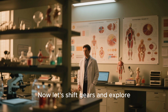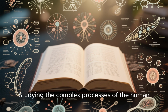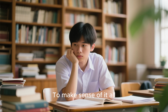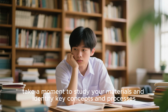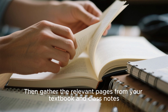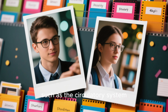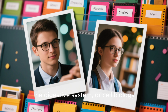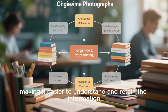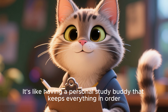Now let's shift gears and explore how clipping papers together can benefit a science student, say biology. Studying the complex processes of the human body can involve a lot of diagrams, charts, and technical terms. To make sense of it all, take a moment to study your materials and identify key concepts and processes. Then gather the relevant pages from your textbook and class notes. Use clips to create separate packets for each topic, such as the circulatory system, the digestive system, or cell biology. By organizing your materials, you'll be able to focus on one topic at a time, making it easier to understand and retain the information. It's like having a personal study buddy that keeps everything in order.